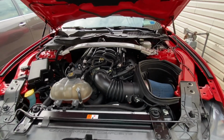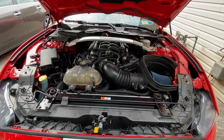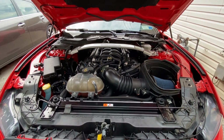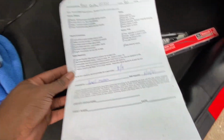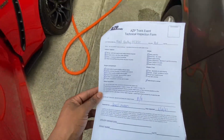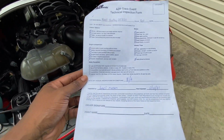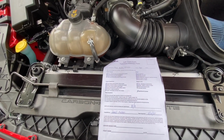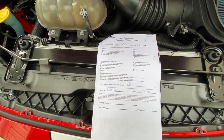So all fluids were checked. Everything was checked. I got a checklist from the track and the dealership checked every one of those. So guys, this is the breakdown of everything that needed to be checked on the car. Pretty much everything on here was checked and everything came back good. So the car is ready to go.